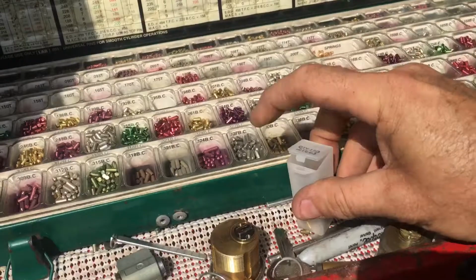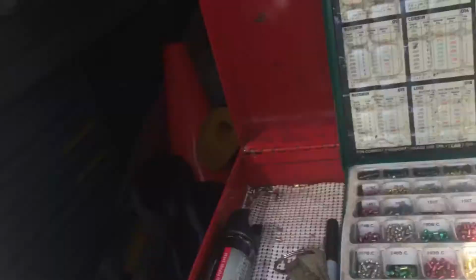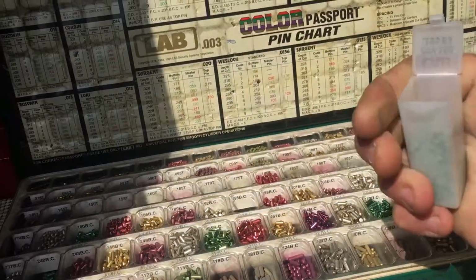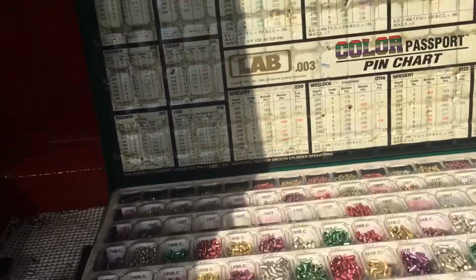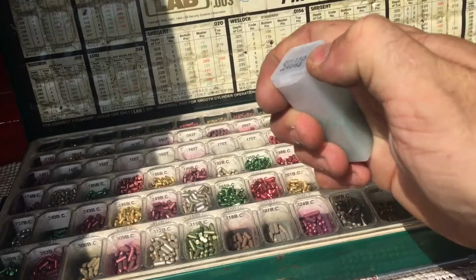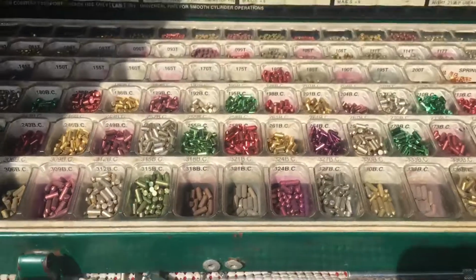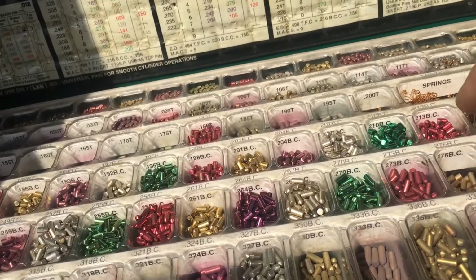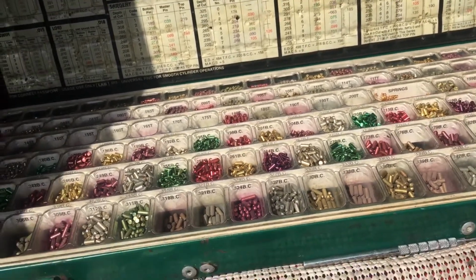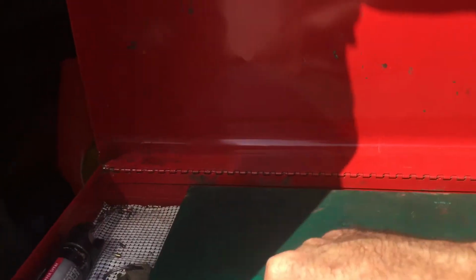Just for fulfillment purposes. We all love a full kit. Oh, I lost a 195. Probably could use 276s and 282s, but it's alright for right now. I got backup over there in that woody if I really need them.